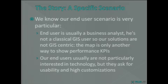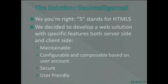This slide is important for us, because our solution is based on HTML5 also because of this kind of scenario. I don't know if what we do would be the same for everyone else. Our solution is called Geointelligence 5, and 5 stands for HTML5.